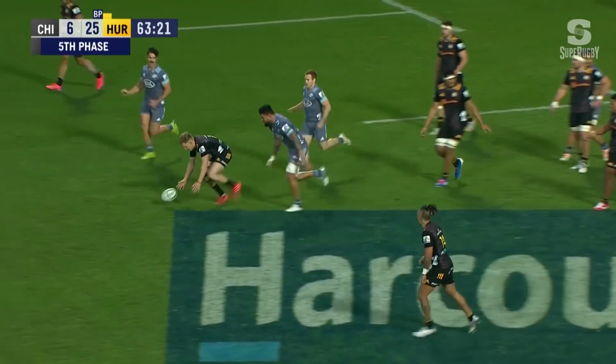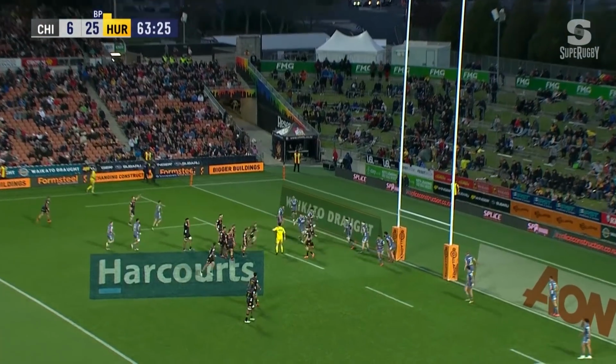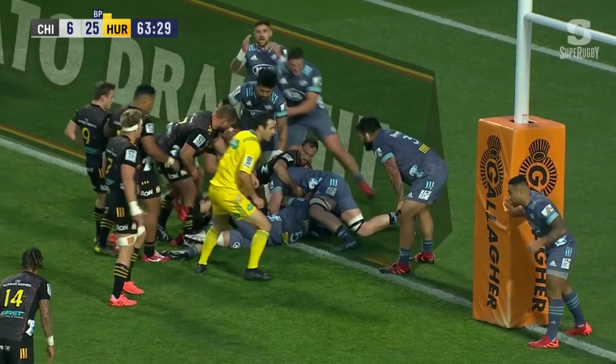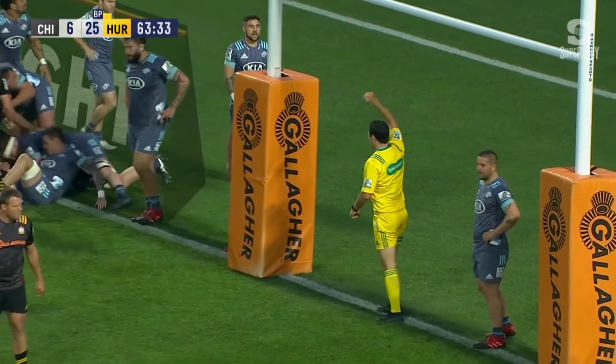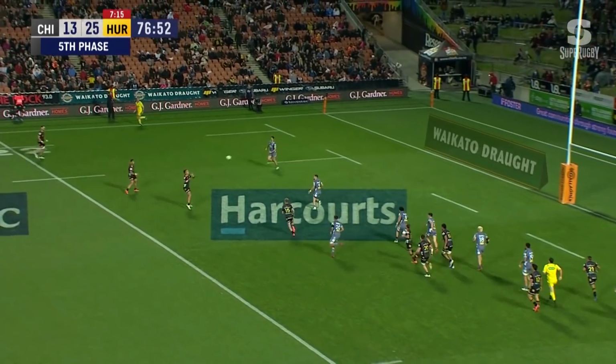It's an advantage. And it might be too late to be kicking penalties. McKenzie takes it quickly, smashing himself. Lands on his back, though, which doesn't help. And penalty try. Now, Cruden goes wide.